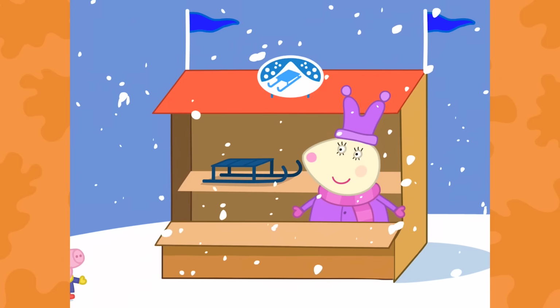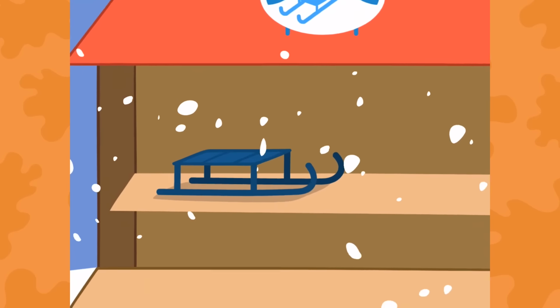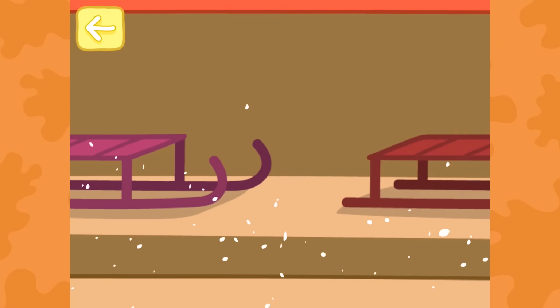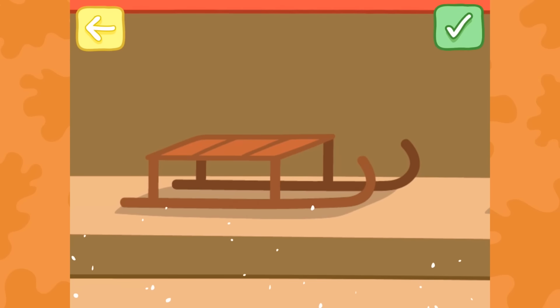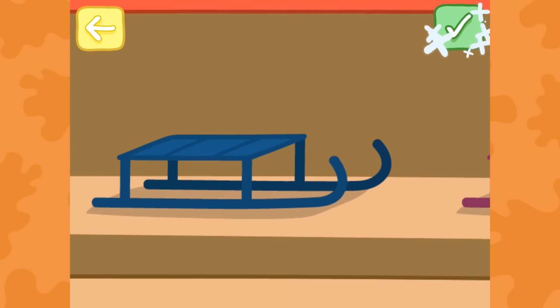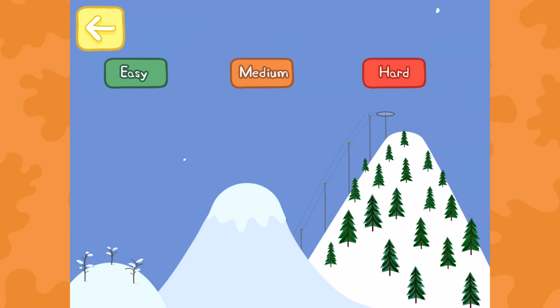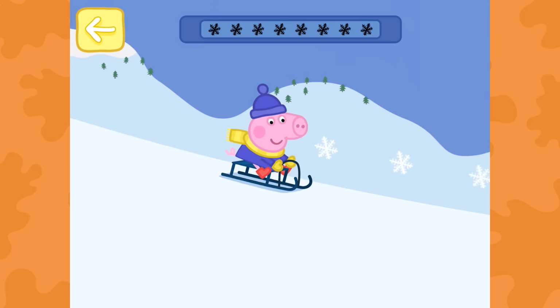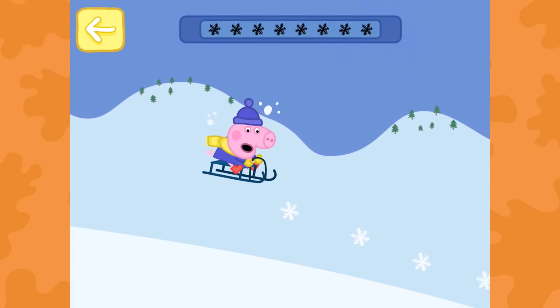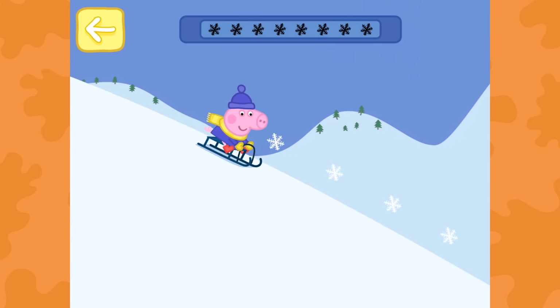Choose your toboggan from Miss Rabbit's shop. Swipe to pick a toboggan. Then press the green Done button. Choose a level, easy, medium or hard. Hard. Help George collect snowflakes. Whee! A big jump! Whee! Well done!